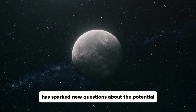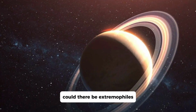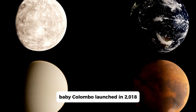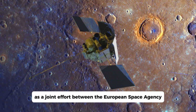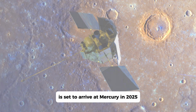This finding has sparked new questions about the potential for simple forms of life on Mercury. Could there be extremophiles, similar to those found in harsh environments on Earth, living in these icy refuges? The most recent mission to Mercury, Bepi-Colombo, launched in 2018 as a joint effort between the European Space Agency and the Japan Aerospace Exploration Agency, is set to arrive at Mercury in 2025.